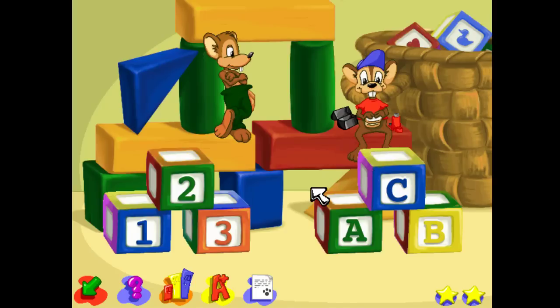So, Roquefort, you ready to play blocks? Sure. I really like to play blocks. Roquefort, don't you know it's not polite to talk with your mouth full? Oh, I'm sorry. Oh well, maybe you're ready.